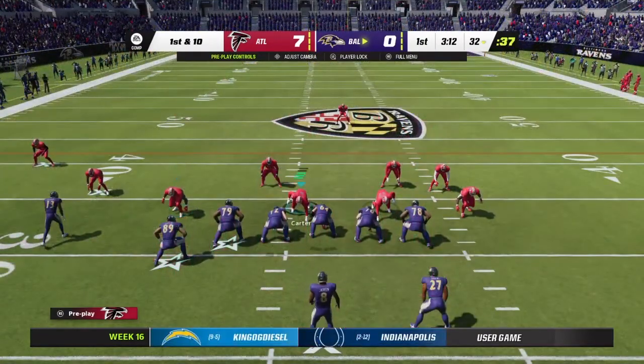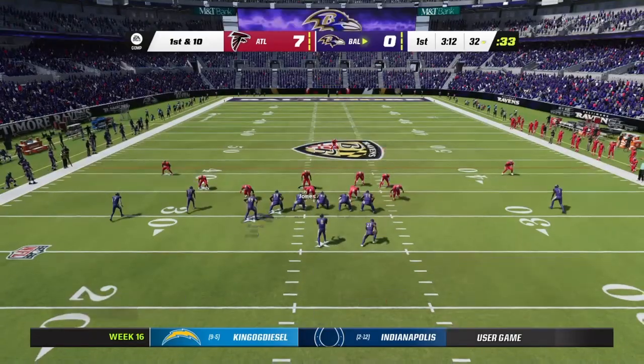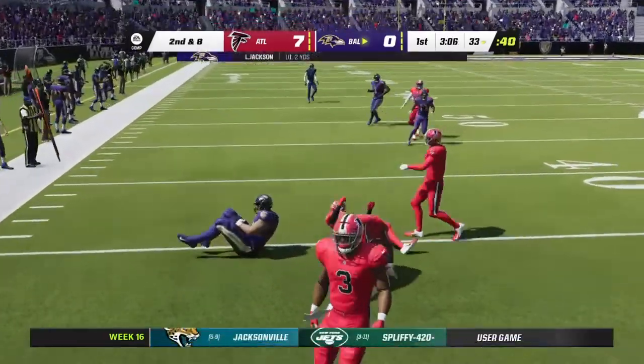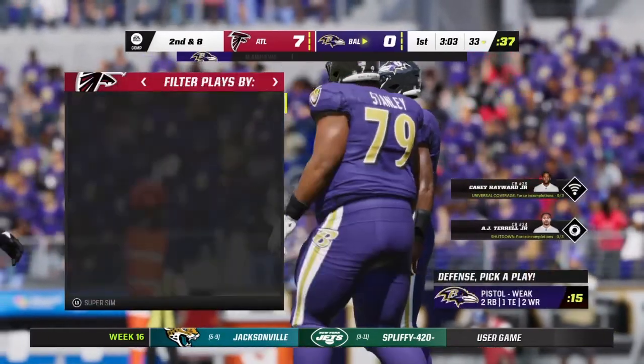Jackson and the Ravens come up now 1st and 10 at about the 32. They'll try and start this drive in the air. And that'll be caught by the big tight end Andrews. 2 yards on the pickup there, and it'll be 2nd down.